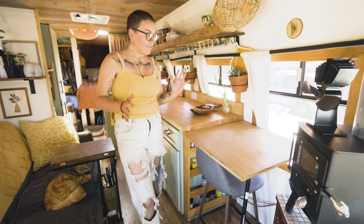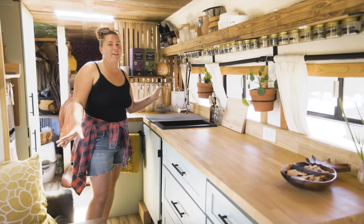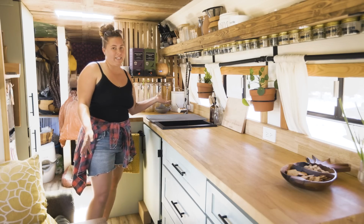We hadn't quite settled into how to live with each other in such a small space. We wanted a space that felt like an office. Pretty much everything in this bus that we could thrift, we did. But we really fell in love with the people.